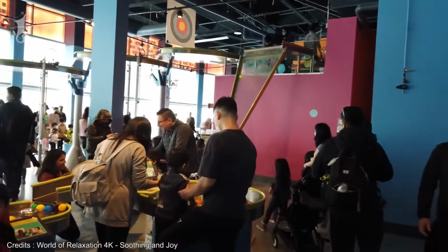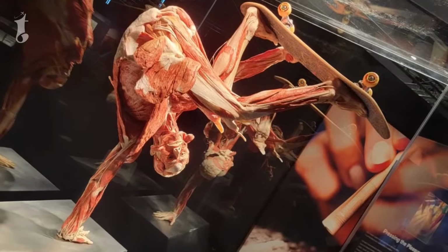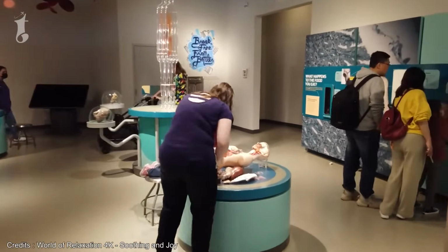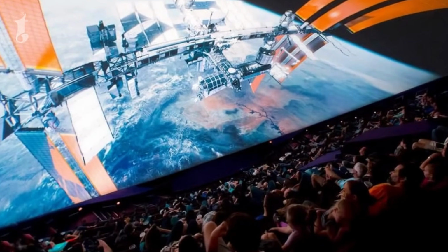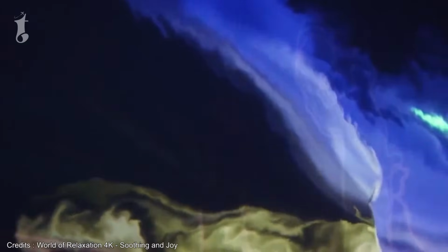Start your visit by exploring the Bodyworks Gallery, where you'll learn all about the human body in a way that's hands-on and engaging. It's full of interactive exhibits that make science fun for all ages. Then, head over to the Omnimax Theatre, one of the largest dome screens in the world, where you can watch immersive films that make you feel like you're inside the action.